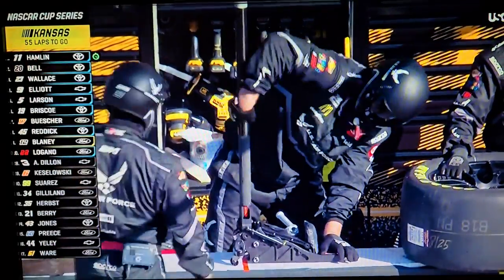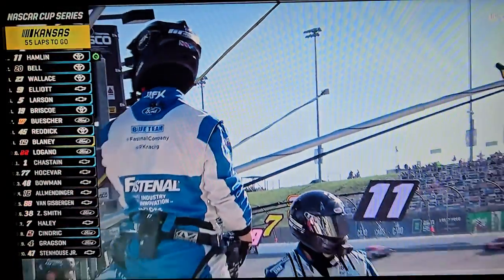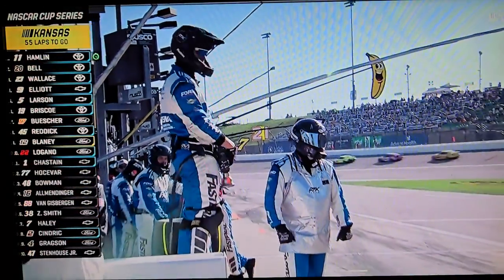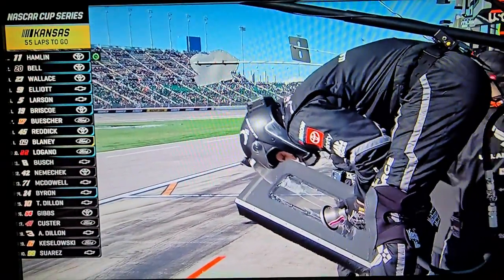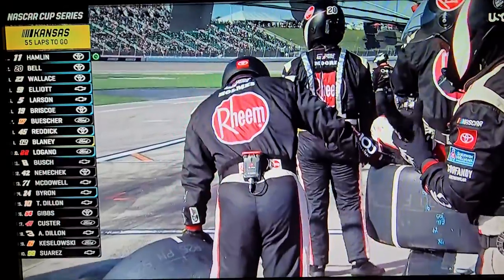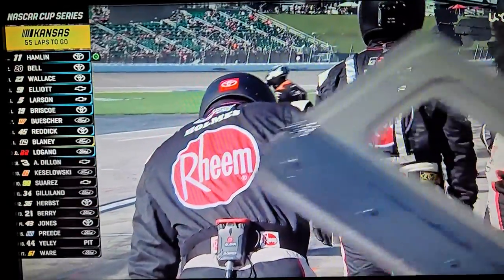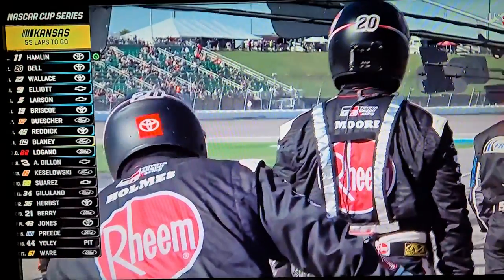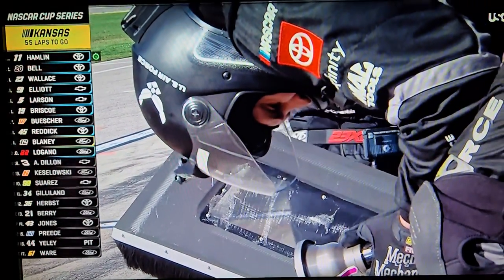So how fast do you go? How hard do you go? Because remember, a win is an automatic advancement. It hasn't been a great day on pit road for the 20 car. See if they can clean it up and have a good stop here. Bubba Wallace, his pit crew ranks 3rd on the year. He's coming in 3rd. But Chase Elliott has the best pit crew throughout the year.